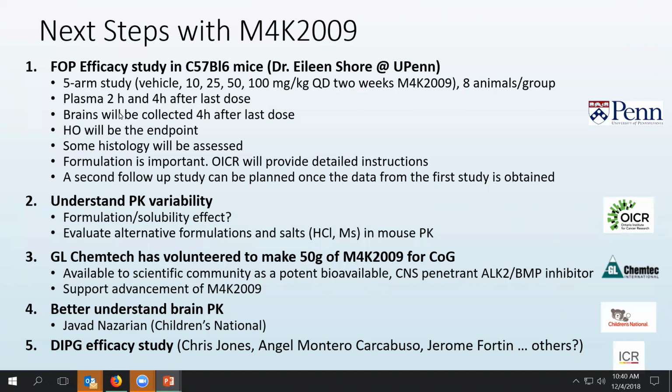And heterotopic ossification will be the endpoint. Basically, they injure the Achilles tendon, look for new bone growth, and over 2 weeks is more than enough time to be able to separate vehicle from compound in this study. We'll look at some histology. It's important to recognize that the formulation is important and how you make that formulation. So Ahmed and we will provide detailed instructions to Eileen in her lab to make sure that we have a soluble formulation that's being dosed to make sure that we're getting consistent exposures.